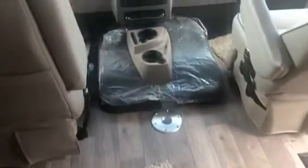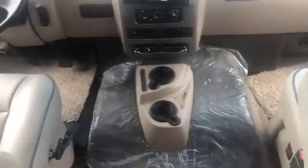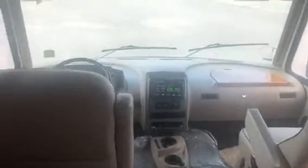Nice and quiet in here. Yeah, the generator's actually running, and even with the door open, it's very quiet. So, we have two swivel chairs that will face backwards. There's actually a table that goes here in the center as well. You can see it's brand new. It hasn't even been shown a whole lot, so that's the plastic on that. That comes out to fold a nice table down for any type of laptops, anything of that nature.